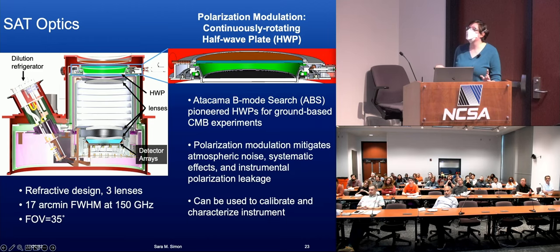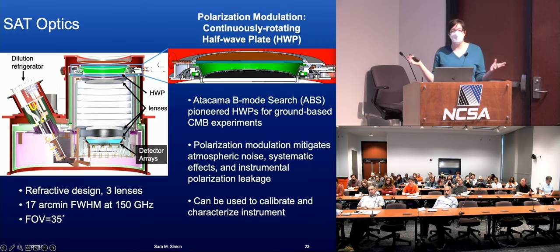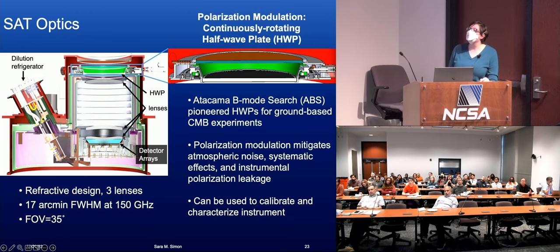For the small aperture telescopes, it's a fully refractive design. So we're just using 3 lenses to focus the light onto the detector arrays. And this one has a much larger beam because it's looking at those large angular scales. So it's a 17 arc minute beam at 150 gigahertz, with a field of view of 35 degrees.